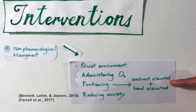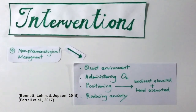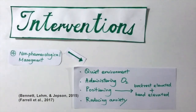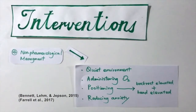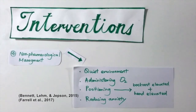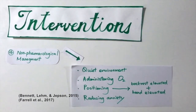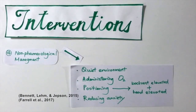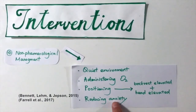Thirdly, keeping the back rest elevated to keep the head elevated too, and change his position frequently. It improves tidal volume as it reduces the pressure from the diaphragm, allowing better lung expansion and gas exchange, which can improve his shortness of breath and also the chest pain.